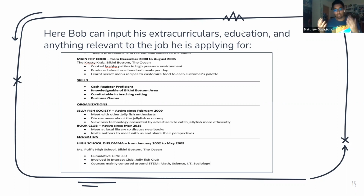And now we're going to talk about what's relevant. Things like cumulative GPA to show that he kept on top of his work. He was involved in other social aspects like Interact Club and Jellyfish Club. And finally, what classes or courses did he take? What is your education based on? What are the basic courses that you learned a very long time ago? What did you start with learning? And that's where you'd put that, at the very bottom of your resume.